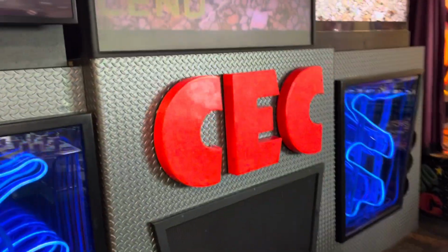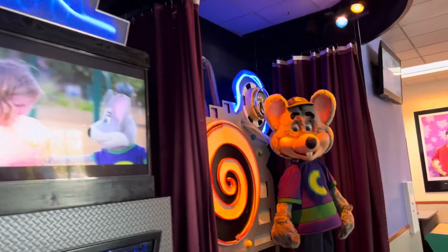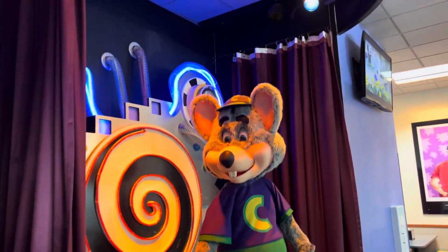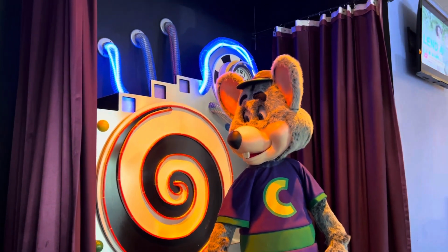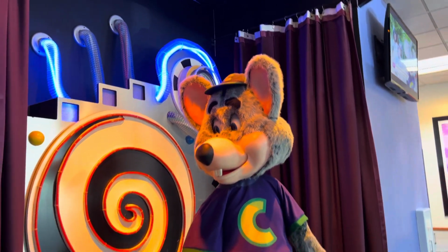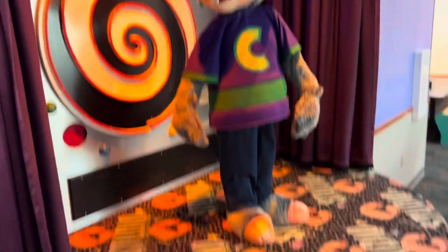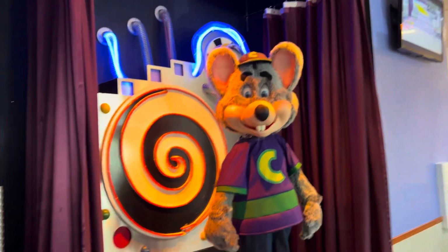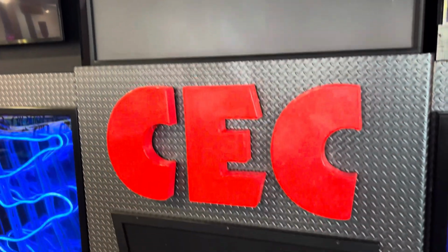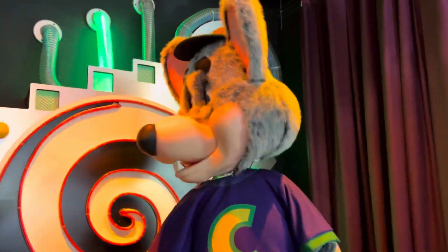Over here is the CEC stage. And of course the Studio C beta Chuck E. Cheese. He still has the cap. I don't know if that's typical on the Studio C beta stages, but he still has his little C ball cap on. So that is pretty cool. It's kind of unique to this store here in Roseville, California, but this is a pretty standard Studio C beta stage. It just says CEC. It's basically like every other beta stage that I have seen over the years, but here is the Chuck E.